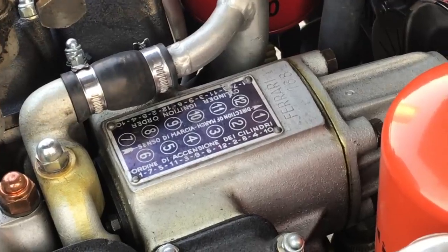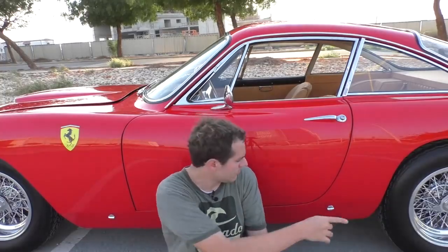Now, before I move inside, you might be wondering, what are these little silver, well, I guess plugs, for lack of a better term?